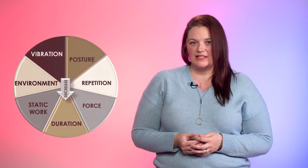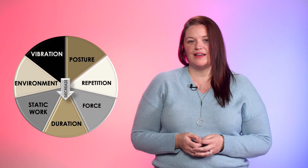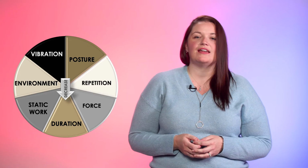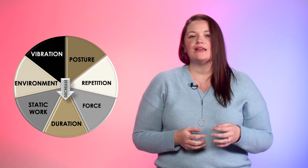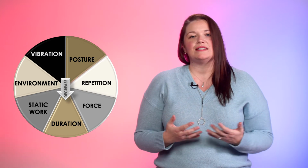Physical risk factors, on the other hand, are things that we can all watch for. So the 7 physical ergonomic risk factors are awkward postures, repetition, forceful exertions, duration, static work, environmental conditions, and vibrations. If we can mitigate these risk factors in some way, then the job will be safer and easier to do. So let's talk a little bit about each of these so that we all know what to watch for.